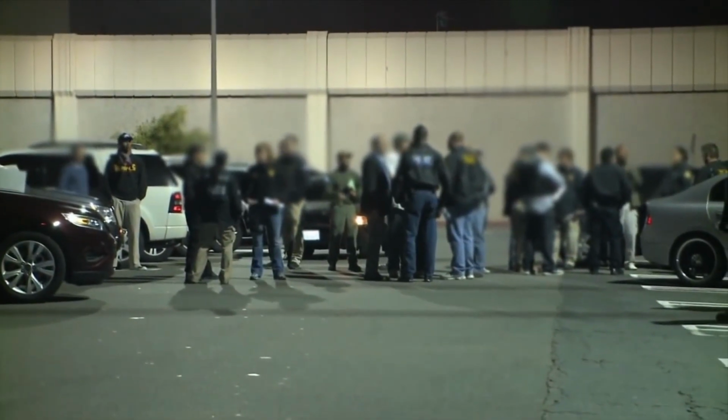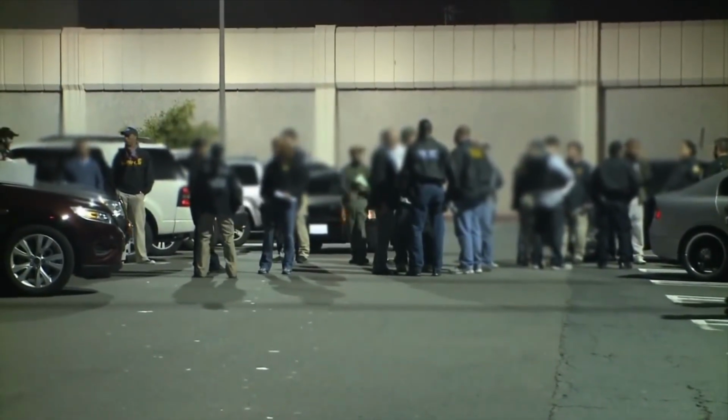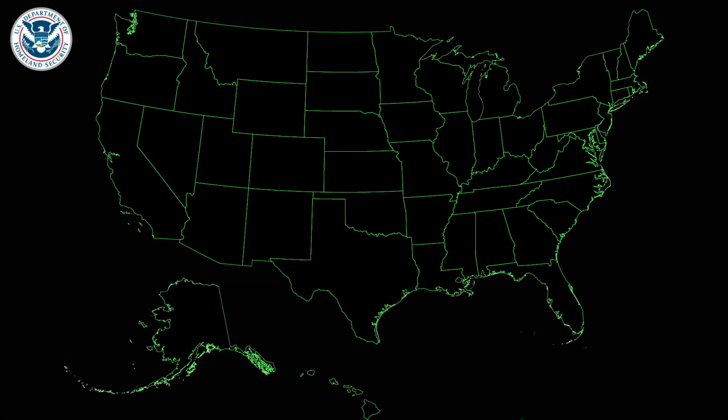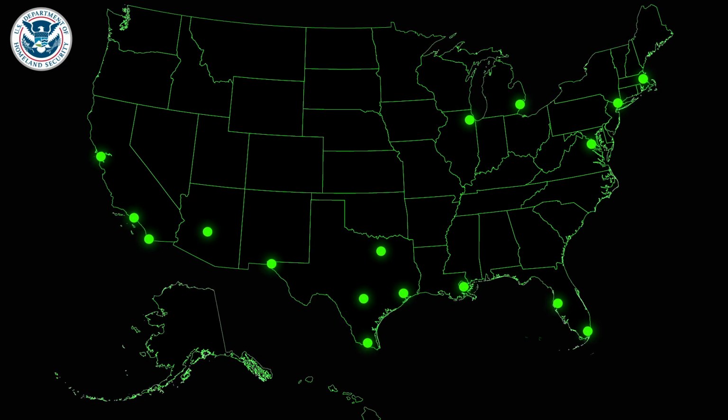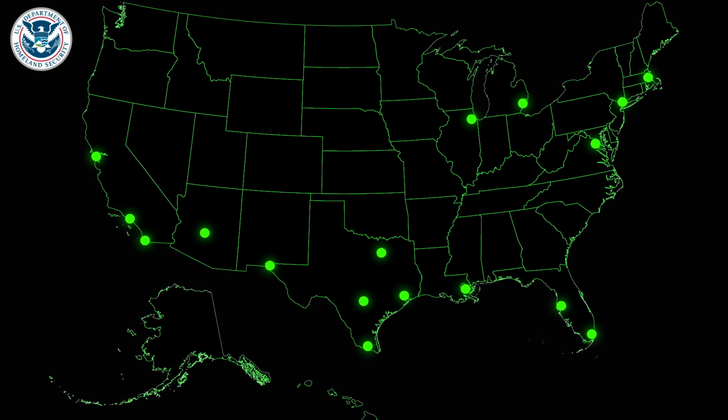The SRT is a collateral duty for HSI special agents who are assigned to an office that has one. A collateral duty means you still do your regular job, but with a little something extra. Remember, there's only 17 offices that have SRTs. These are where they are. Pause the screen to take a longer look.